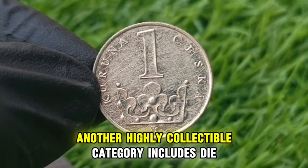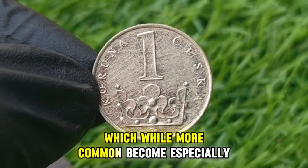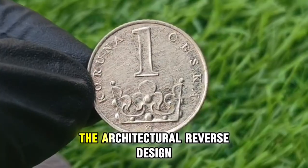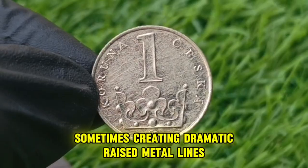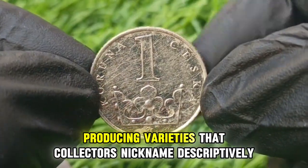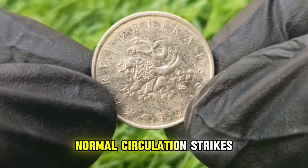Another highly collectible category includes die crack and die chip errors, which, while more common, become especially valuable when the cracks form noticeable shapes across the lion, the crown, the number 1, or the architectural reverse design, sometimes creating dramatic raised metal lines across the fields or forming unusual blobs that alter the look of the central device, producing varieties that collectors nickname descriptively and trade for higher prices than normal circulation strikes.